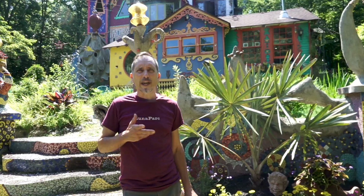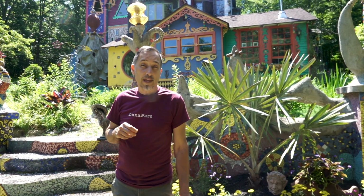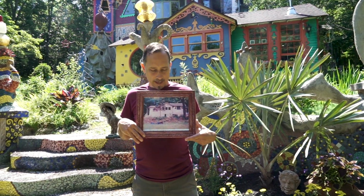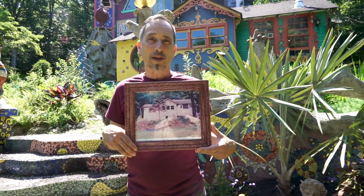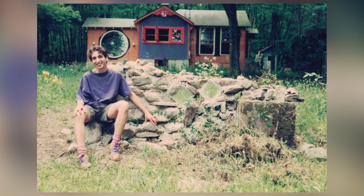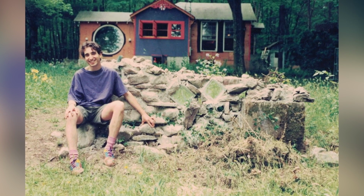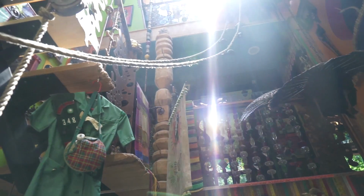I was 28 years old. It was the winter of 1988, and I took one look at this dilapidated little cabin, and I knew that this would be the place I would spend the rest of my life. My original little cabin was only 600 square feet, and when I was 28, that was really just fine. I was a collector, and the house became very tight.